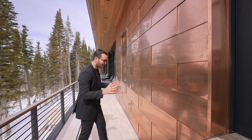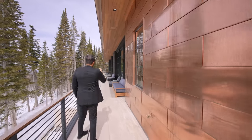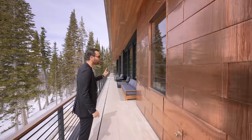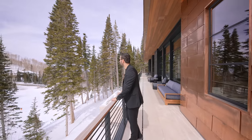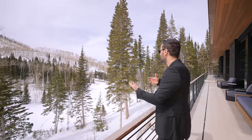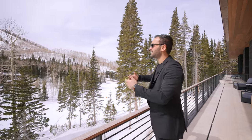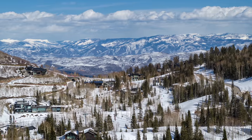And again, I just love the interlocking and overlapping. It just looks so timeless, so rich in character. And that's your outdoor seating area off of your formal living room. Now, I wanna come back to the views for a second. Again, when you buy a property like this, you buy it because of your surroundings, but more importantly, you buy it because you can take advantage of the outdoors and really live this Park City lifestyle.